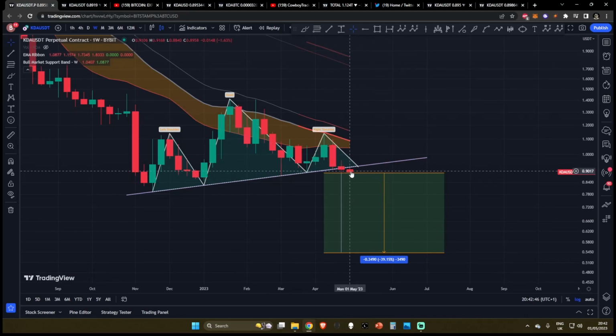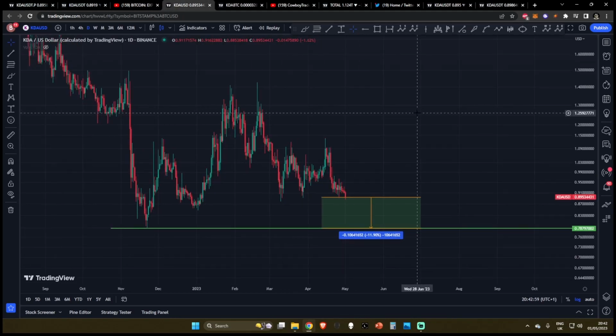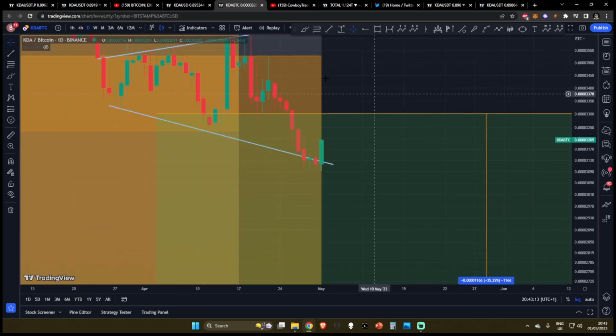Really, this weekly candle body close beneath 91, 92 cents is the most important thing to take away from this video. This head and shoulders is now confirmed with a price target at 54.5 cents. If we move on to our next chart, I really also want to highlight that KDA is only 10 cents away from making new bear market lows, and our KDA BTC pair, day after day after day, including today, is breaking down into new bear market lows religiously.